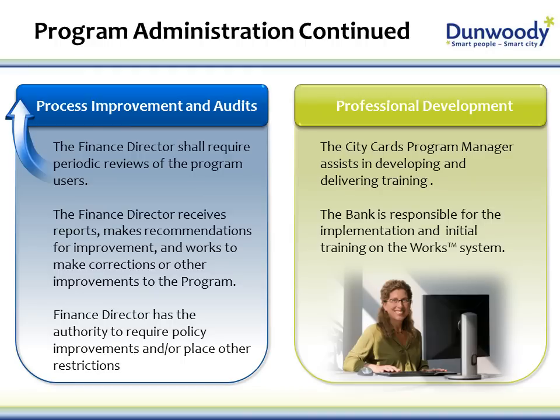In certain cases where it is determined that internal controls are not adequate, the Finance Director may require policy improvements and/or place other restrictions on the local card program until such controls are developed, documented, and implemented.